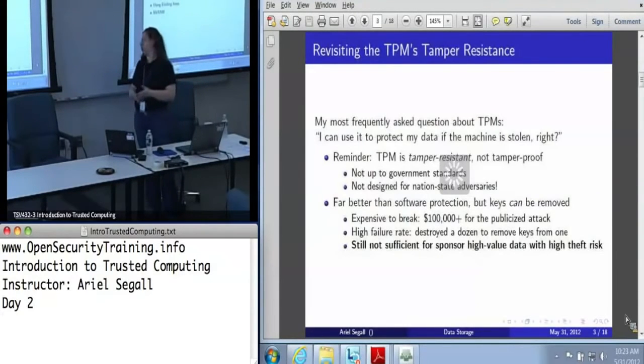in this section, what we're going to be talking about is a bit about the practical side of the TPM's tamper resistance. This is mostly review from yesterday, just I want to mention it again because it comes up a lot when people say, I want to use the TPM for data protection. We'll talk about storage keys and binding keys and when you want to use each and the differences.